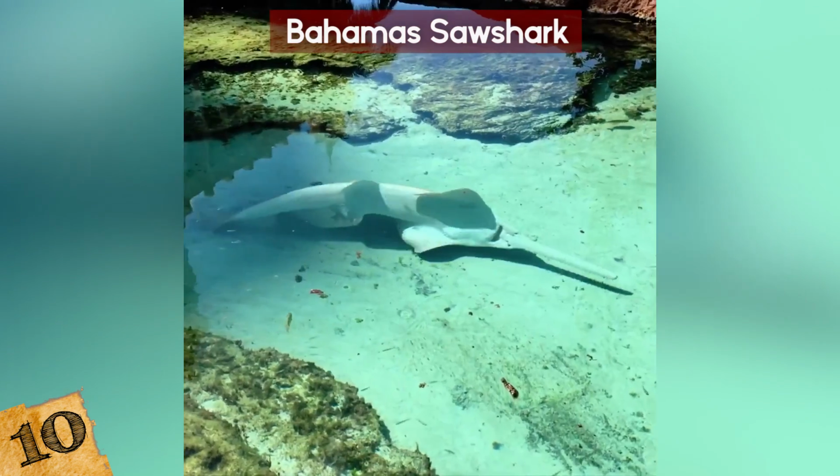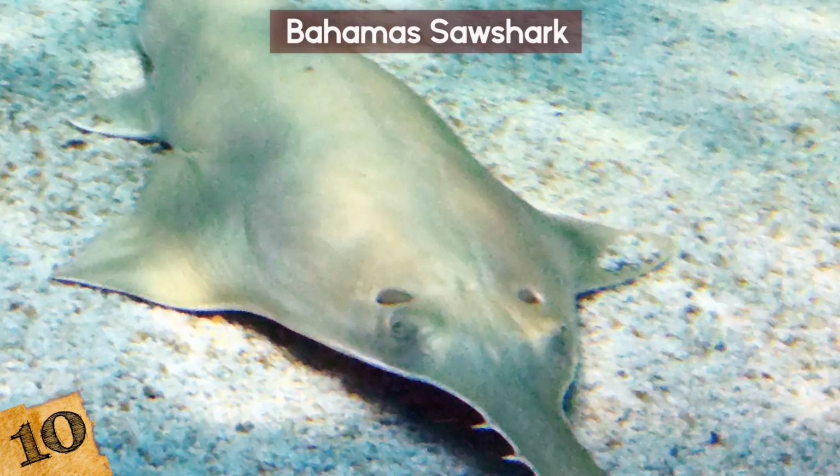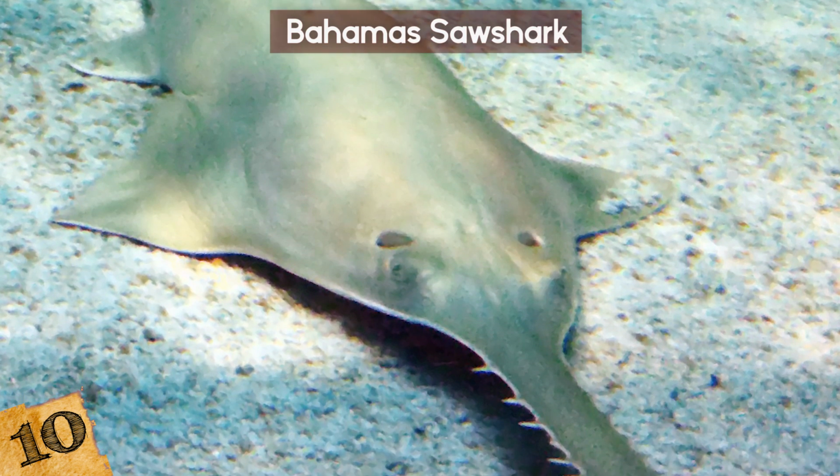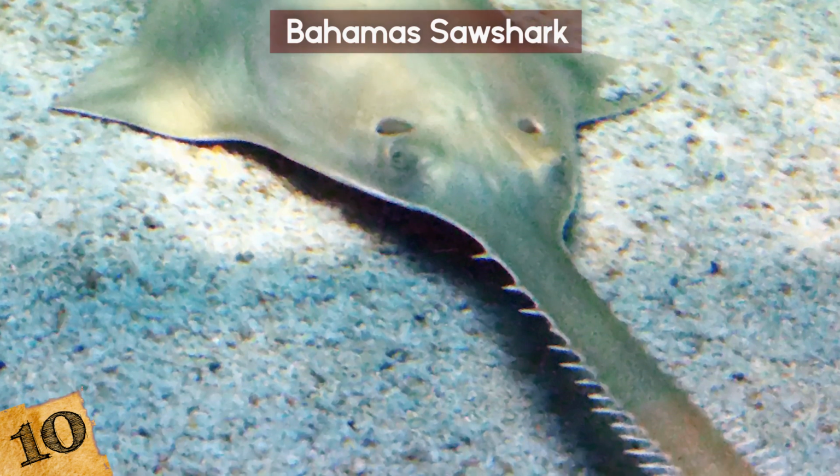Its massively flat and long nose is very much like a saw because it has tons of sharp spikes on it. It uses the serrated snout to actually dig into the ground to find its prey, and then shred them up with the spikes. So how does it find its prey?